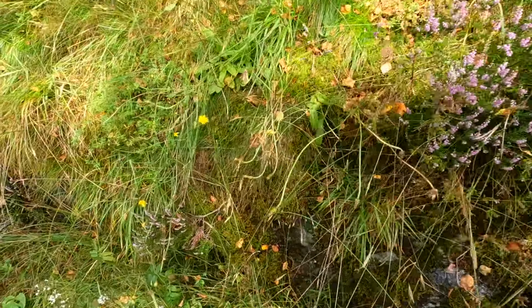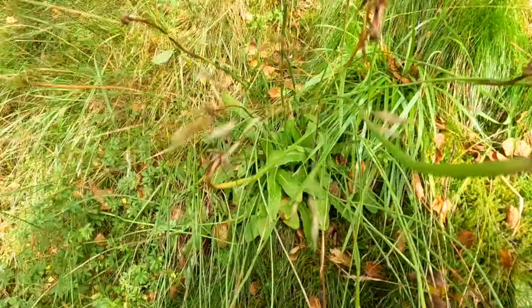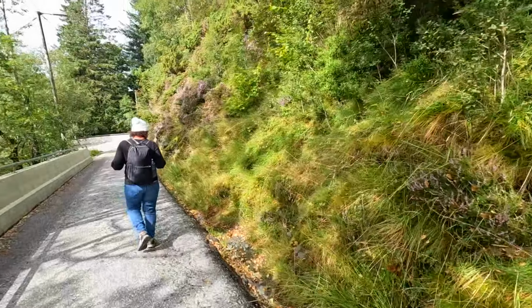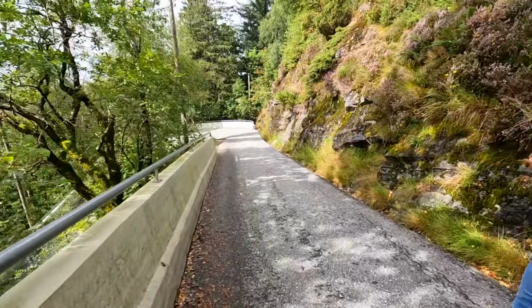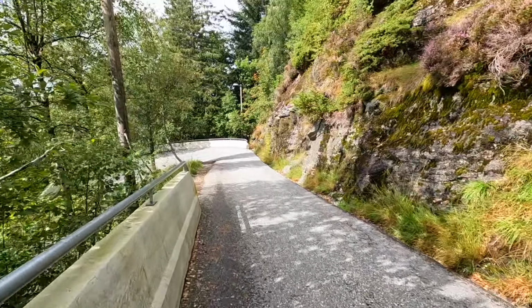And, well, that looks like a dandelion. Sort of. See that? When we get around the bend here, this road goes a lot steeper. And we passed a couple people coming up. So, several in fact. Oh, and some red flowers. Good job.